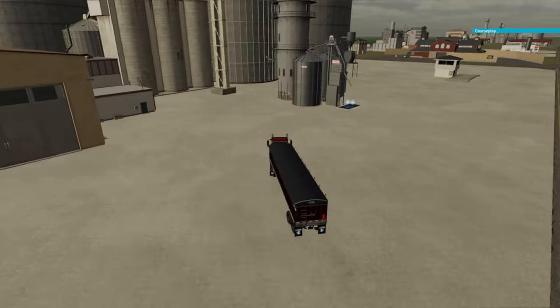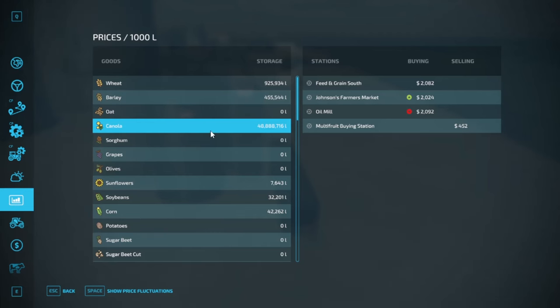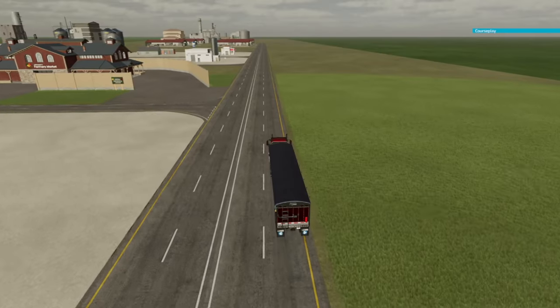Because, you know, I can come down here and show you again. I probably should have showed you a little better last time. Of course, we got to wait for it to save. Okay, if we go down here, like right now, we're selling at the grain mill for $2,082 a liter. Well, we can go up here, and this tells you what it will be later in the month of December. So sometimes this ain't altogether right. I'm just saying, it changed prices on me real quick. So, but anyway, that's what I do.